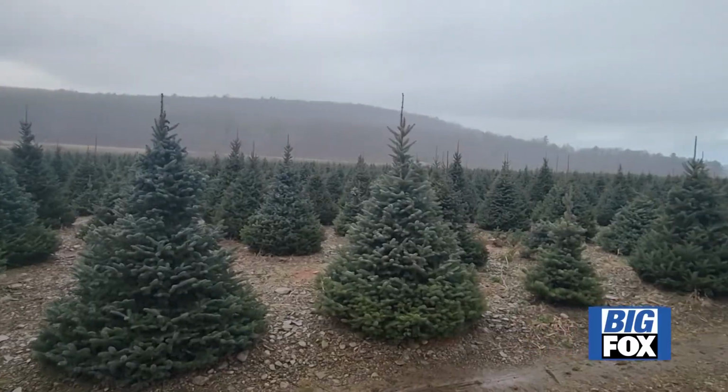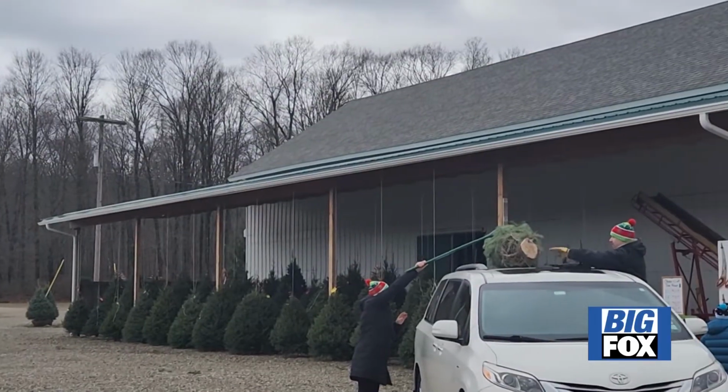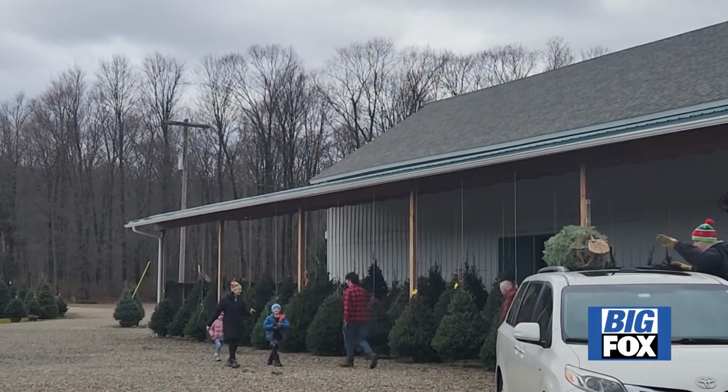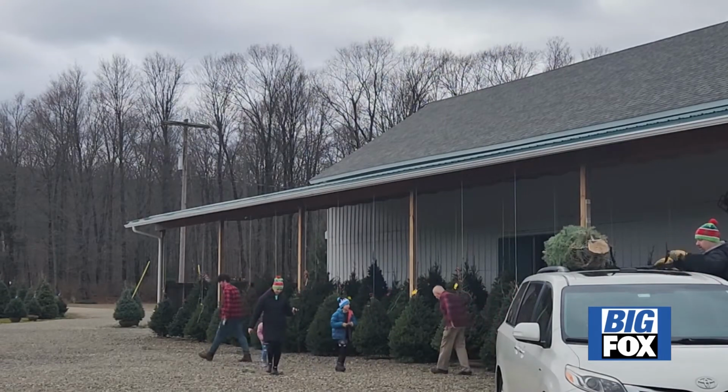I love the fact that there are so many trees that it's hard to make a decision, and that the people are so very nice here. And if you're still not sold? Oh, the smell. Nothing artificial smells the same as a natural tree in the house. Sonia Ellison, Big Fox News, Painted Post.